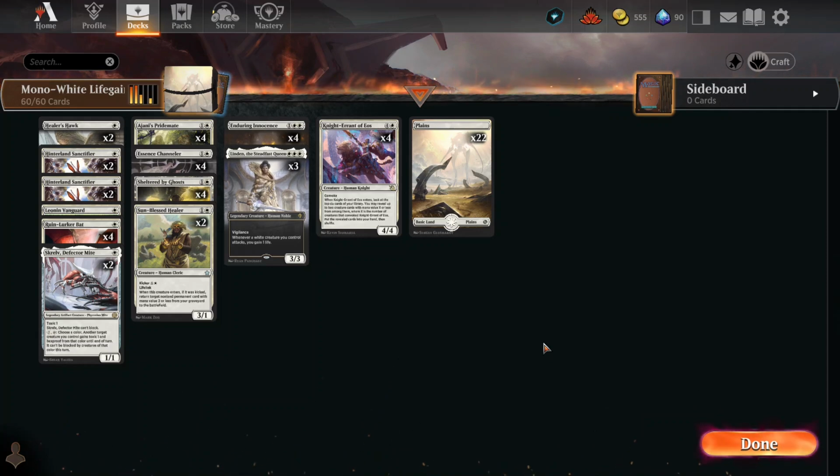It's all right. I bet somehow this is the deck that's got the best win rate as of right now, the 3rd week of November. All right, so I hope you enjoyed Mono White Lifegain.